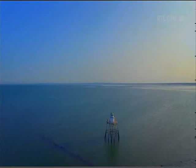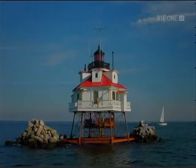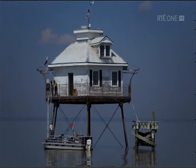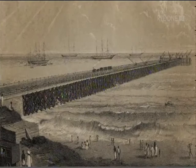Alexander Mitchell's design was used in Belfast Lough. A lot of them on the east coast of the United States, Chesapeake Bay and places like that, on the west coasts as well, Oregon and down along the west coast. They were used in India for viaducts and railroads, you know, to anchor viaducts in rivers. So pretty much all over the world.